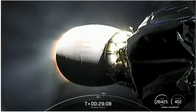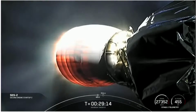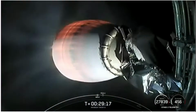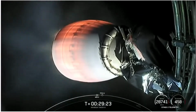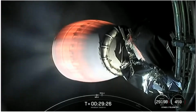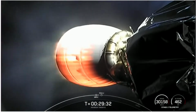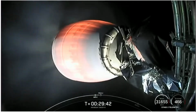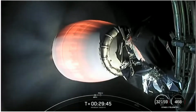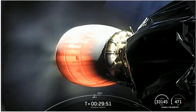MVAC ignition. With confirmation of MVAC ignition, we're looking forward to this burn lasting about a minute. This will be our last burn of Stage 2 today before we deploy the Badr8 payload. You can continue watching the telemetry for Stage 2 in the bottom corner of your screen. Expecting just about another 10 seconds of this burn.